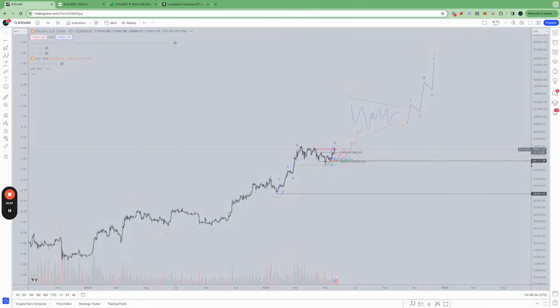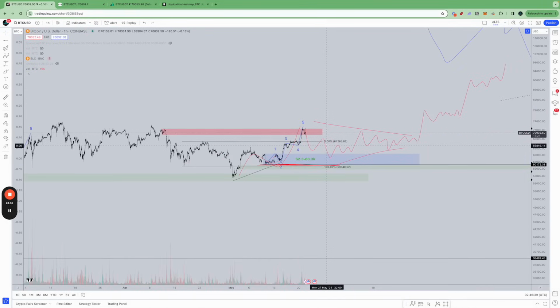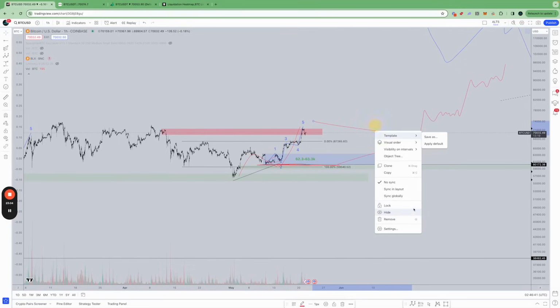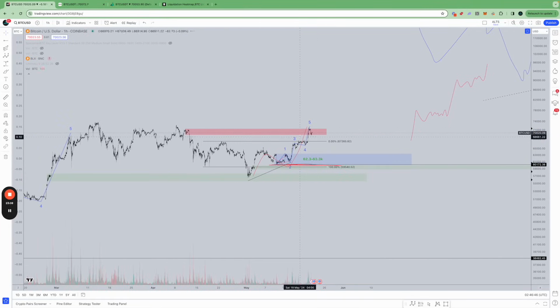Now, I don't always get what I want, right? So the other alternative is that we are going to take off from here without getting this test of 62 to 63K, okay? And the wild card in all of this is that entity with $1 billion of Bitcoin longs, because if he pukes, then we will most likely get this push into 62 to 63K. But if that entity, whoever that entity is, can handle a 10% drawdown, then there's a chance he's not going to puke his position, and we may not get as deep of a push down because we're not going to have that liquidation, right?